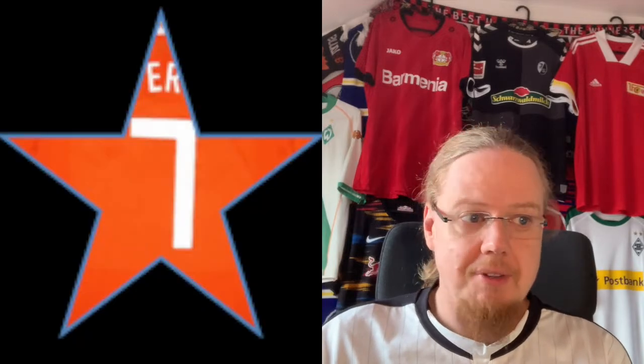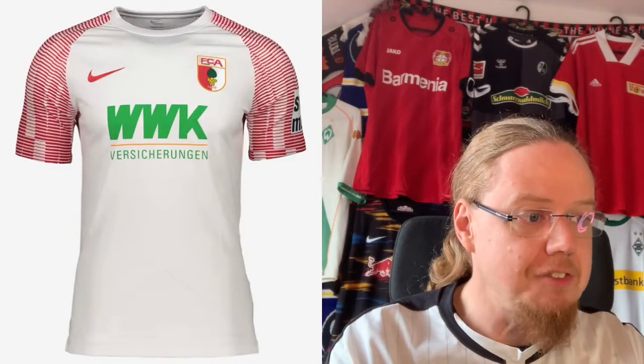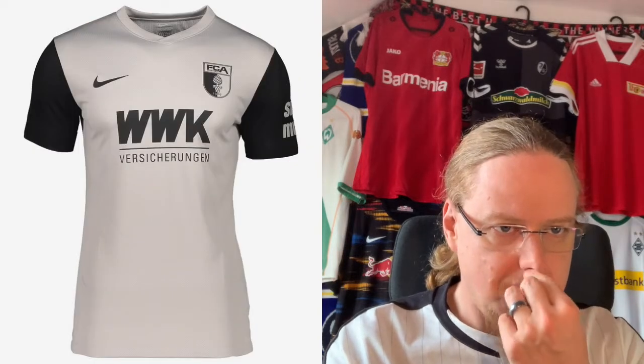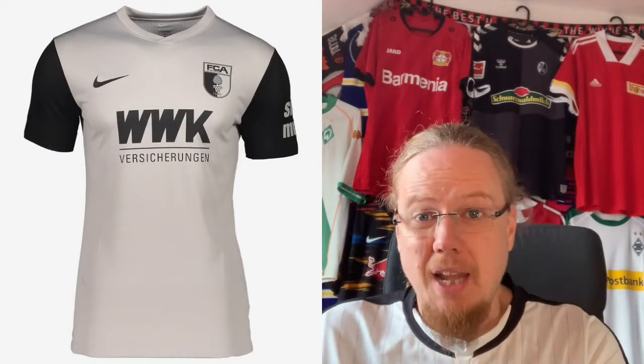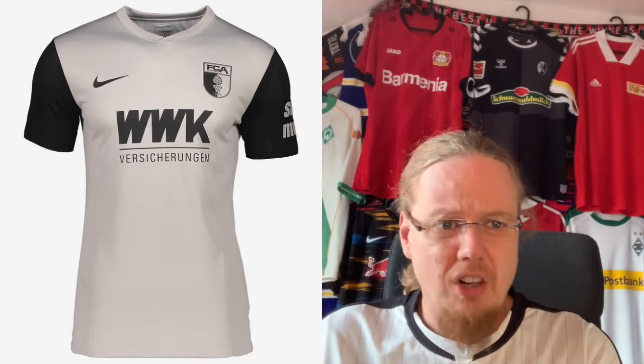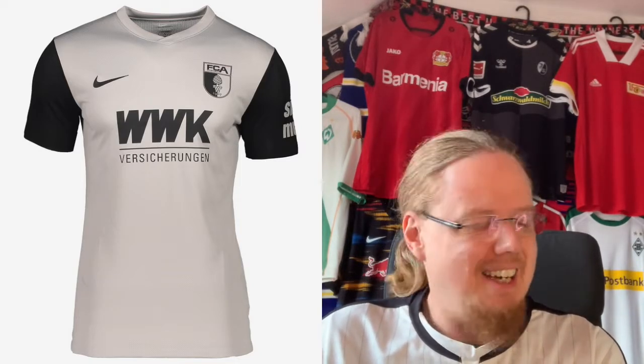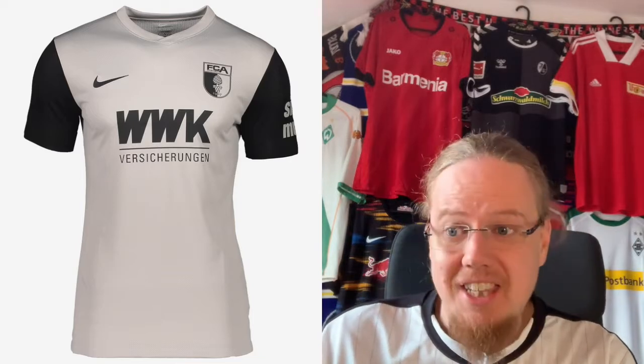I actually want to give it a 7. I really like the sleeves, they're interesting and actually work well in this context. However, then we look at the third jersey and it's just bland and boring. All the life sucked out of it, gray and black all over. That's something that will never please me.